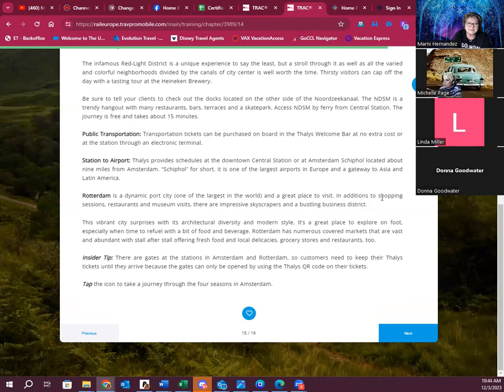Rotterdam is a dynamic port city, one of the largest in the world, and a great place to visit. In addition to shopping, restaurant and museum visits, there are impressive skyscrapers and a bustling business district. The vibrant city surprises with its architectural diversity and modern style. It's a great place to explore on foot, especially when it's time to refuel with a bit of food and beverage.